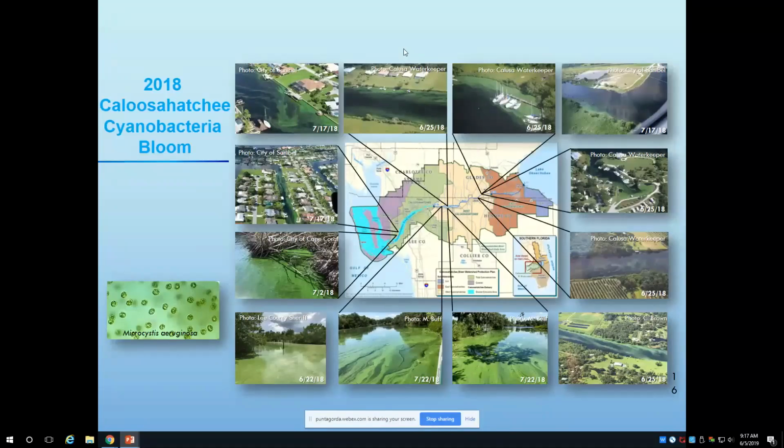And Roland's going to talk a little bit about the economic impacts, but it really impacted every stretch of the Caloosahatchee River and estuary, about 70 miles of the river and estuary. Doesn't mean it was continuous throughout the entire river and estuary, but we did a flyover, and we could see it in the main stem of the river, most of the canals along the Caloosahatchee, predominantly in Cape Coral and North Fort Myers. And so it had a big impact on our community.